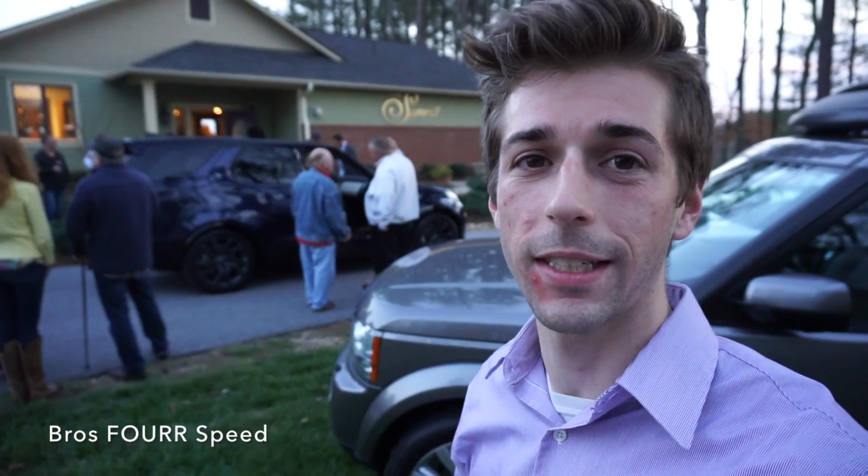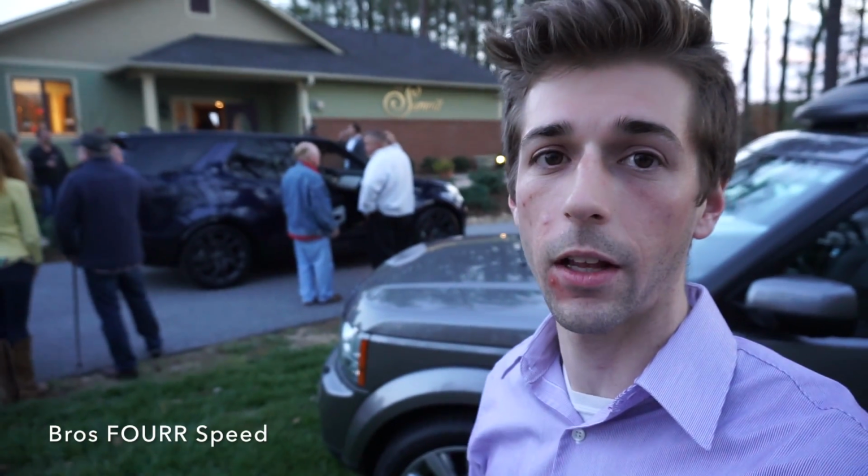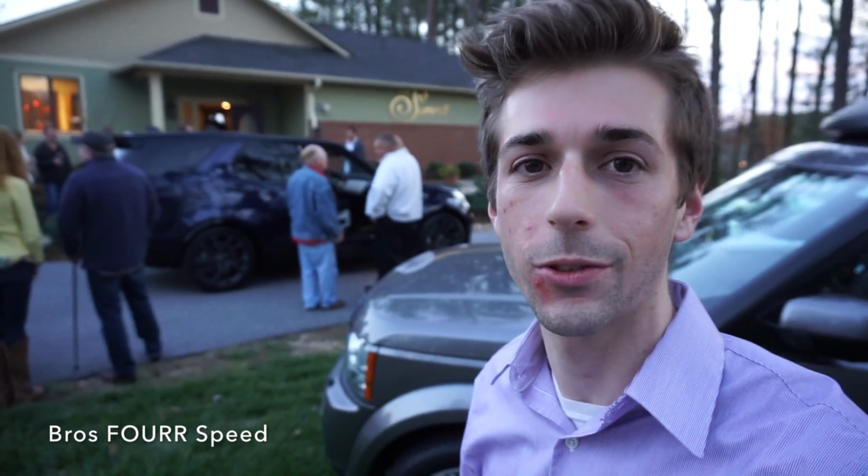That's a look at the 2017 Land Rover Discovery. I think it's a very cool design. It's a lot more sleek than the LR4, has a lot more technology in it as well.